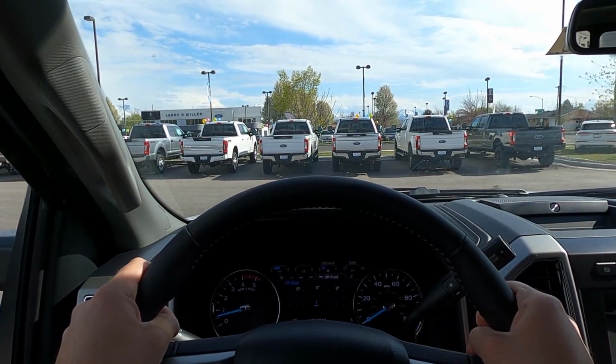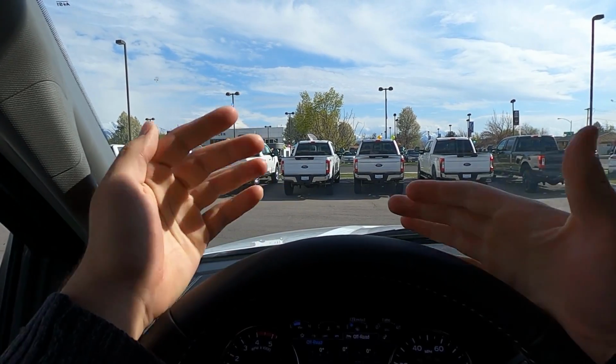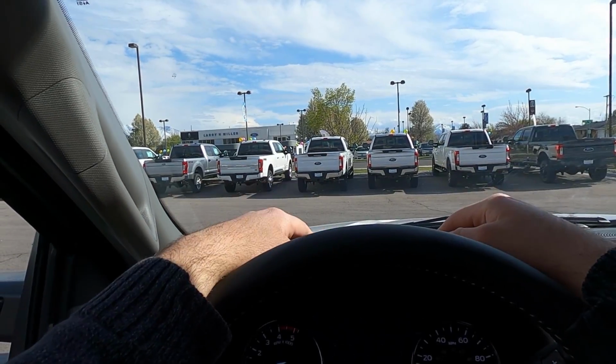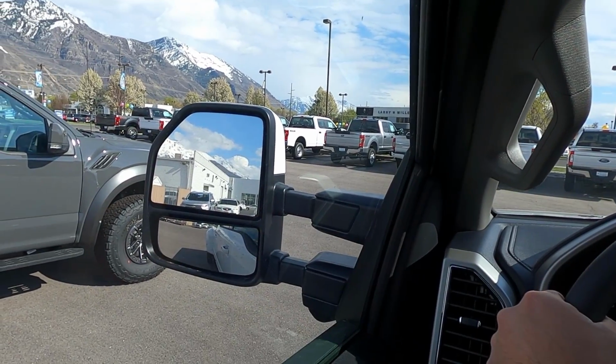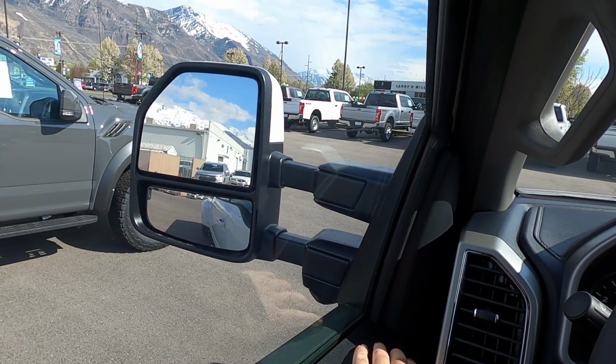Quickly talk about visibility before we set off here in the F450. So visibility over the hood, just like any other F-Series truck, it's pretty easy to see out of, and it just abruptly ends because of how boxy it is. There's a visibility through the mirrors. It's easy to see just how wide the truck is, and the mirrors do have that little extension thing, which I did want to show you guys.